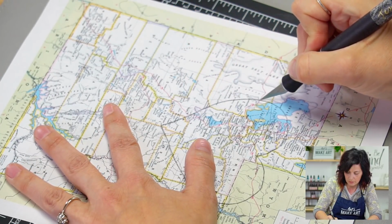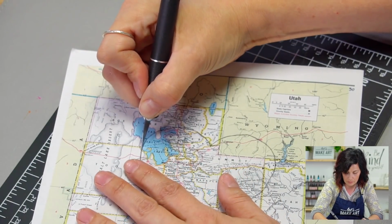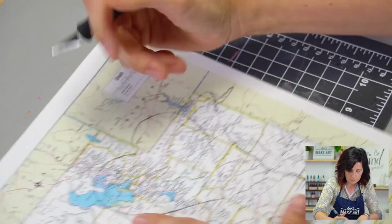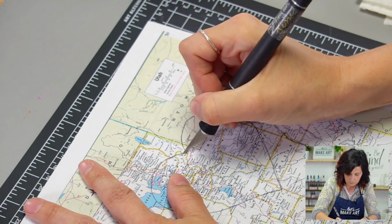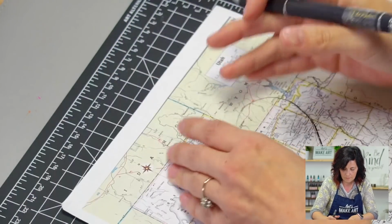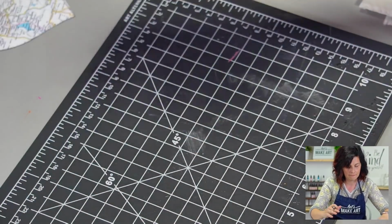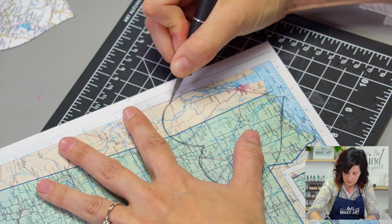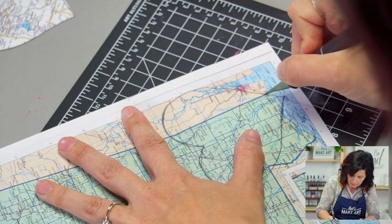You could also use scissors. I'm just extra because I always use an X-Acto. This is definitely one of those times when scissors would be perfectly fine. This is not tricky at all. Okay, one heart down, one to go. I was living on the edge. I barely got that one in there. Nailed it.